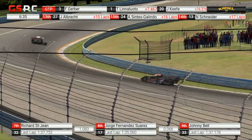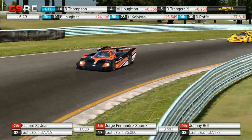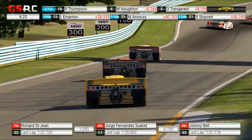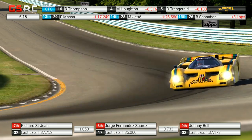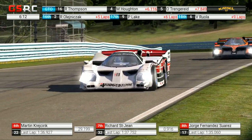Oh, and eighth in the prototype. Switching hands as Jorge Suarez tries to make up for what was an unfortunate incident as he had to avoid an accident coming between the penultimate corner and the final corner. He's about a second behind Richard Saint-Jean, and I think he might be able to get one more before all is said and done.